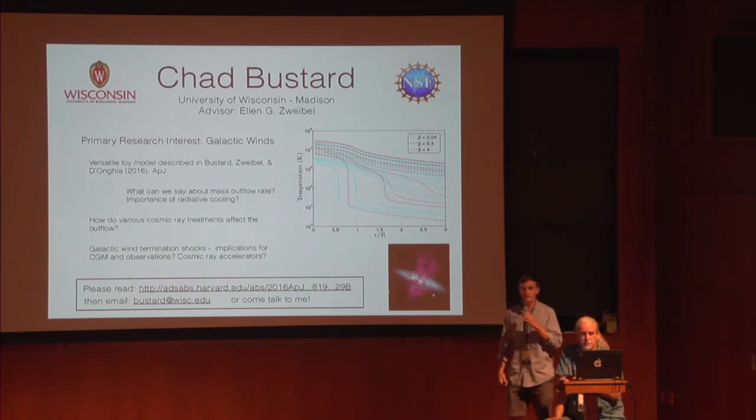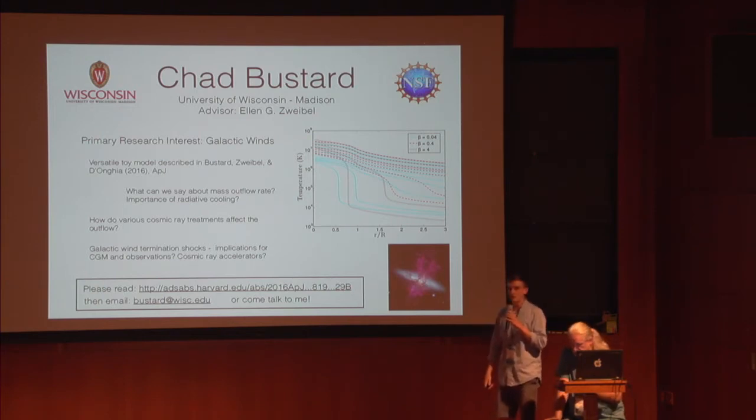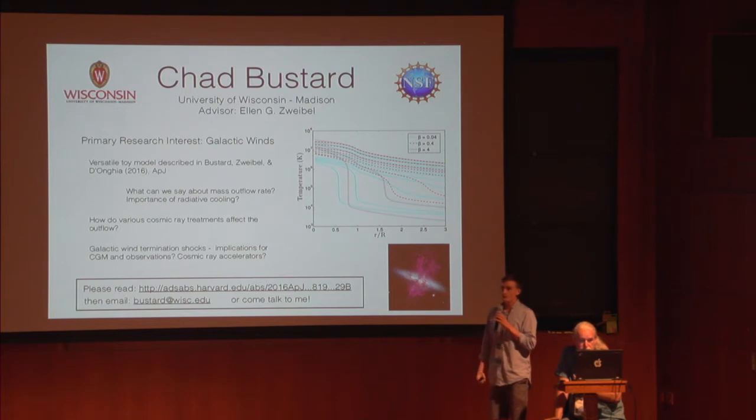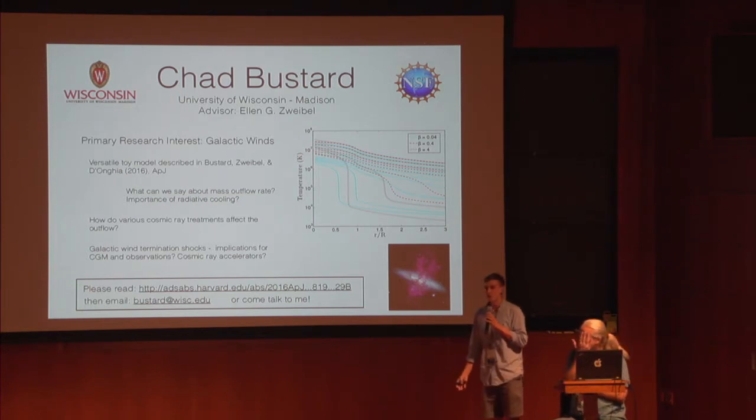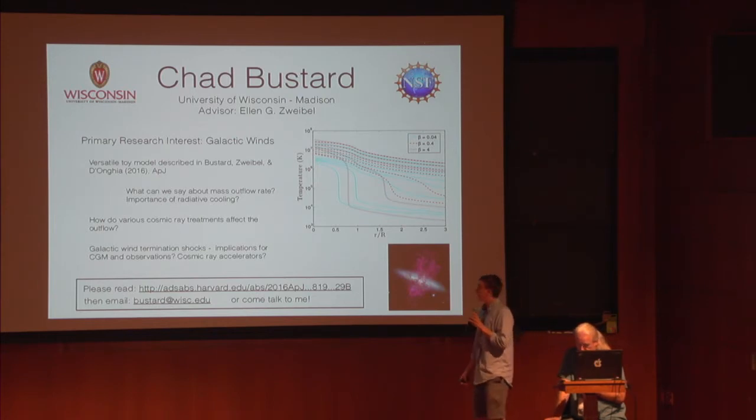I'm a second year grad student at University of Wisconsin working with Ellen Zweibel, and I am primarily interested in modeling galactic winds. What we've done so far is we've developed a very versatile toy model of galactic outflows. We've been trying to answer questions such as, what can we say about the mass outflow rate? Which outflows are the most efficient in expelling mass from a galaxy? Also the importance of radiative cooling.